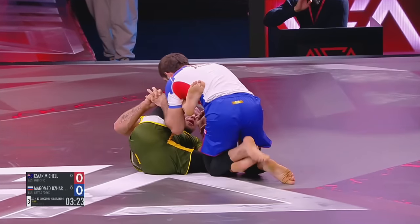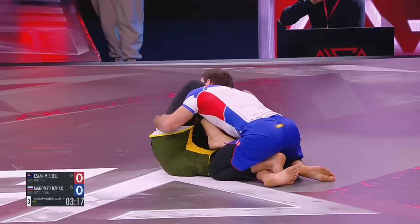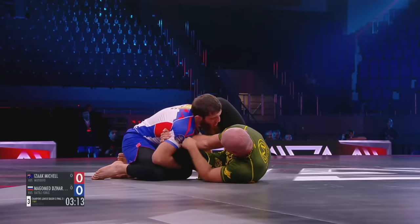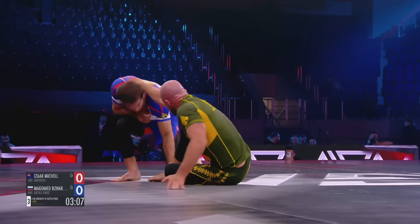A hold of a foot by the look of it, but not really a significant entanglement. Not yet, but this is how it starts here. Nice job. Good navigation of the leg entanglement by Djarbaev. Yeah, it's a solid reset.